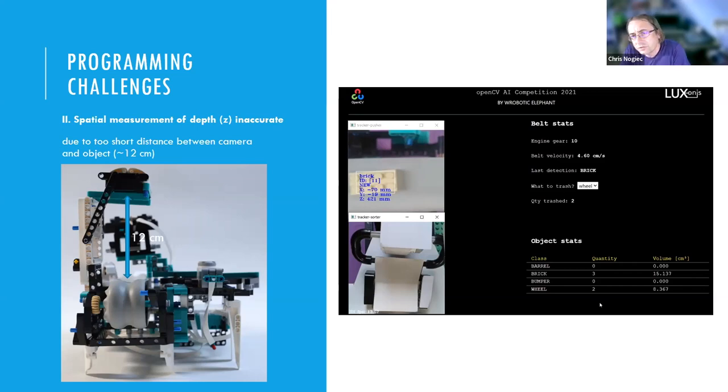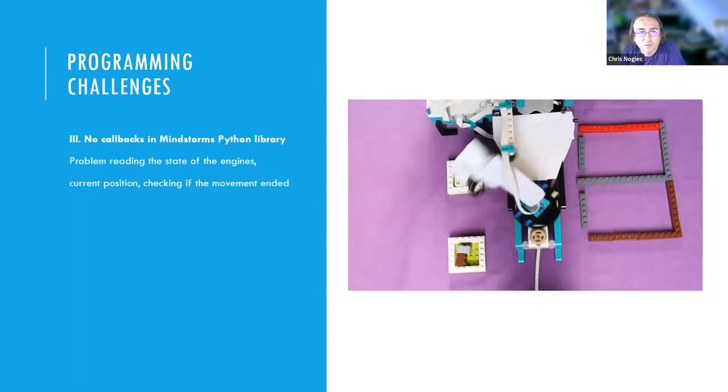Initially I thought that the whole project should be built with Legos, but I saw other teams had wooden frames placed over, for example, the Lego model. So the solution here would be to have a wooden frame and position the camera a little bit further from the belt, and then it would probably work. Other than that, the camera is working perfectly with real life size objects. The Lego blocks are really tiny, so this is not really the best use case for spatial detection. So that was a challenge.